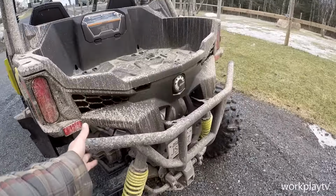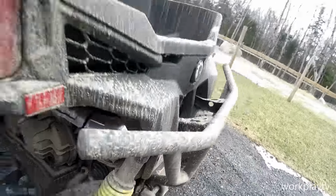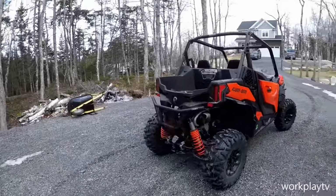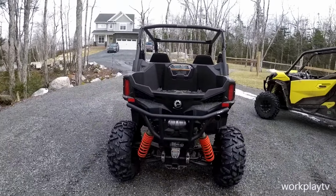Here's the back ones. This one was a little bit tricky because you need to get that bolt in through there. But you can definitely do it yourself. Instructions come online with these. So there's the clean one. And honestly, this is a very good accessory.